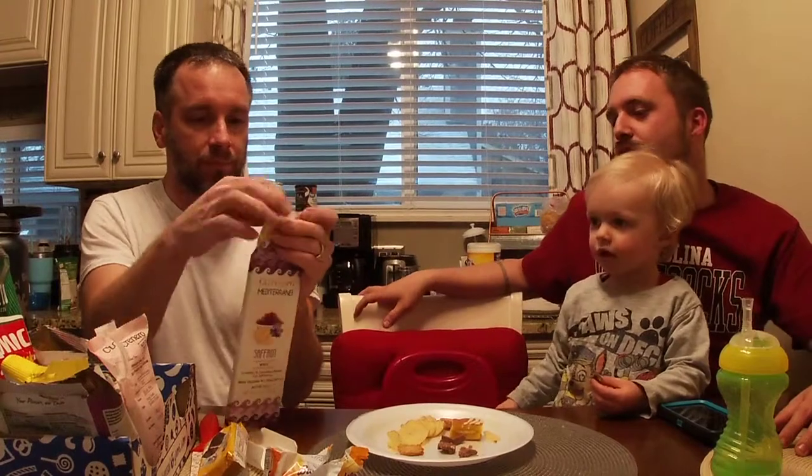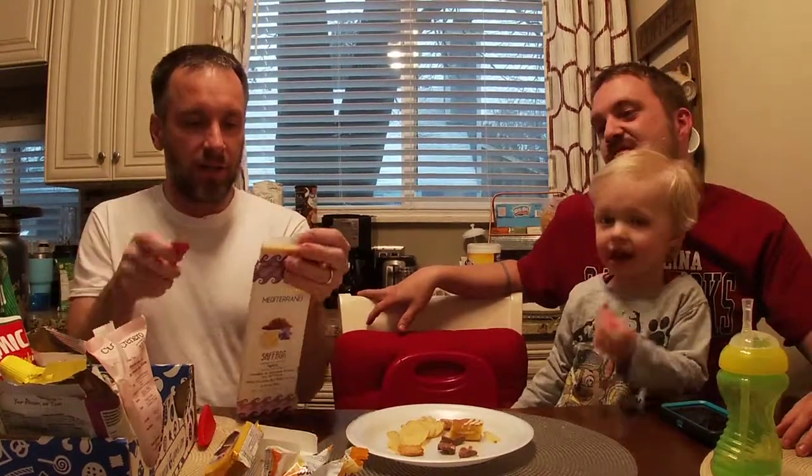All right, look at this one. Here we go. Oh, white chocolate? White chocolate with saffron. Saffron's like $200 an ounce. It is. Look it up. Look it up, YouTube world. Saffron, $200 an ounce. We're going to be worth $200.